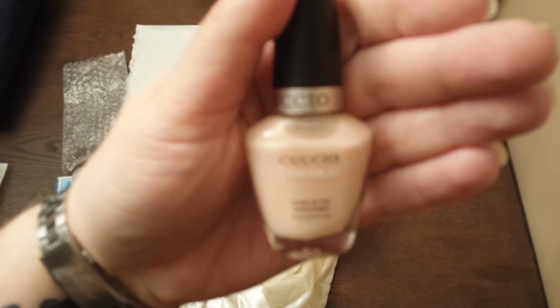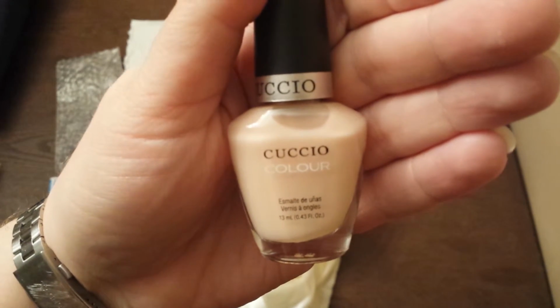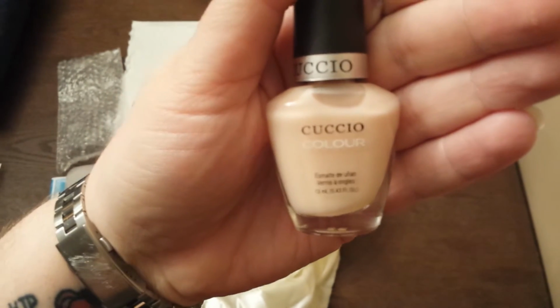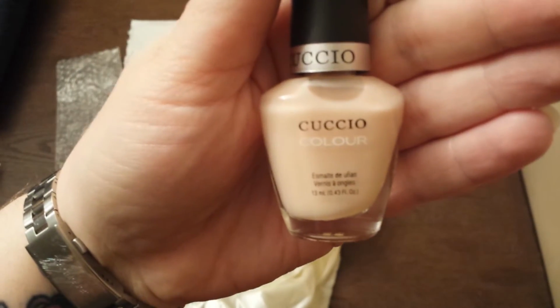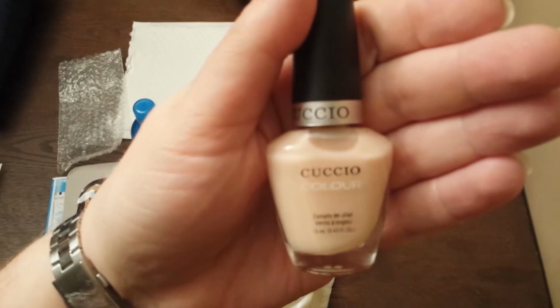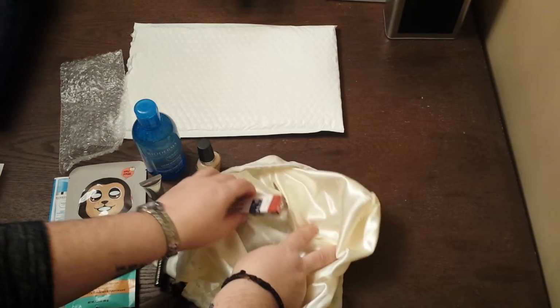I don't wear nail polish a lot because it chips in about 3.2 seconds after I apply it, if I apply it successfully, which is highly unlikely. But I have a lot of friends who love nail polish, so I will regift to them. So not disappointed at all. Oh, there's more. Hello.